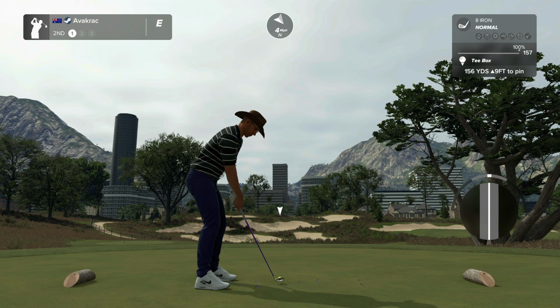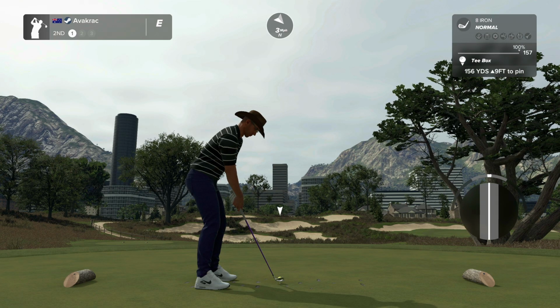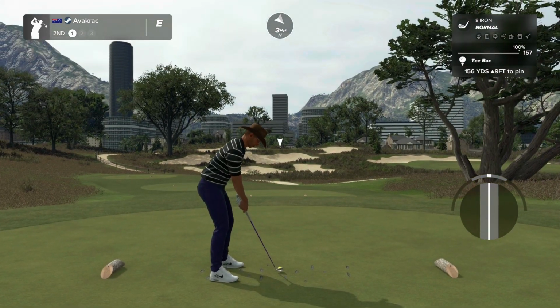Oh, look at this. Look at this for a par 3. Wow. Now, if we do change the camera view, there we go. You can see the pin.